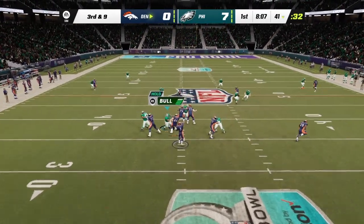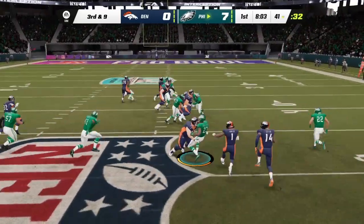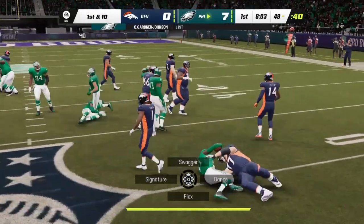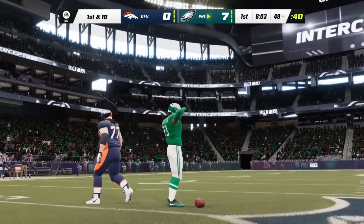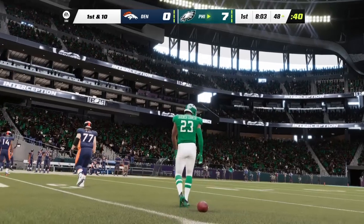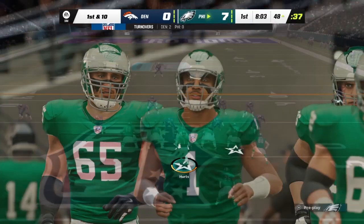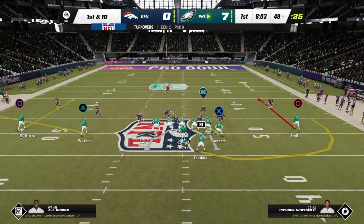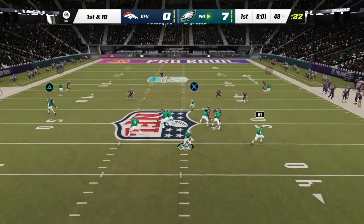On 3rd down, Wilson. Into heavy traffic, and it's intercepted. Chauncey Gardner-Johnson with a pick. And the Eagles are going to take possession of the football. Well, they're certainly not giving much help to their defense, are they? Because for the second time now, that D has had to run back out on the field early after an interception. And remember, on the last drive, the opposing side took it in for 6 after that interception.